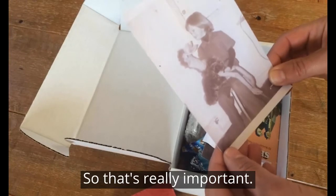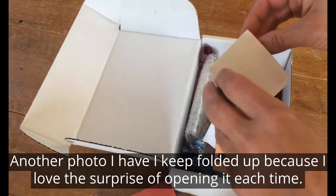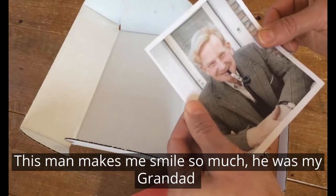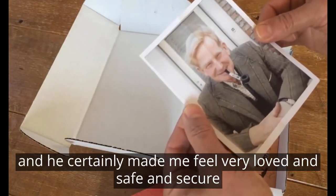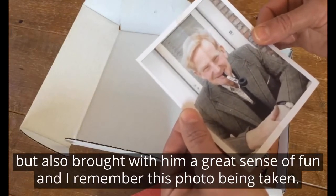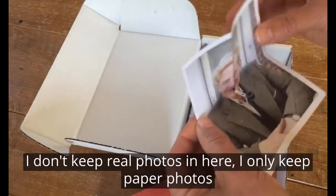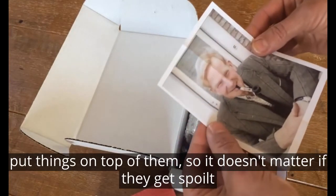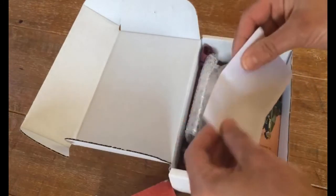So that's really important. Another photo I have, I keep folded up, because I love the surprise of opening it each time. This man makes me smile so much. He was my granddad, and he certainly made me feel very loved and safe and secure, but also brought with him a great sense of fun. And I remember this photo being taken. I don't keep real photos in here. I only keep paper photos because I know I'm going to take them out, put them back in, fold them up, put things on top of them, so it doesn't matter if they get spoiled because I can always take another picture from the original one.